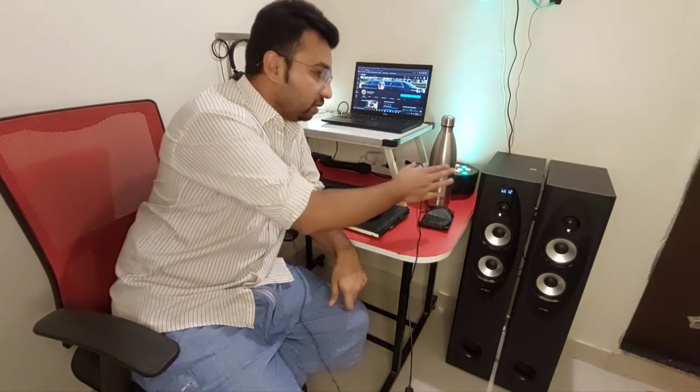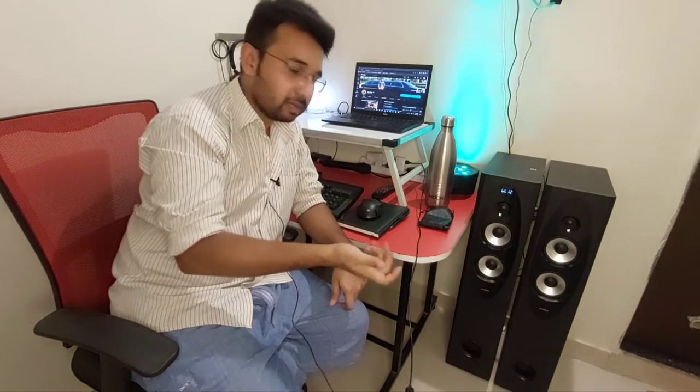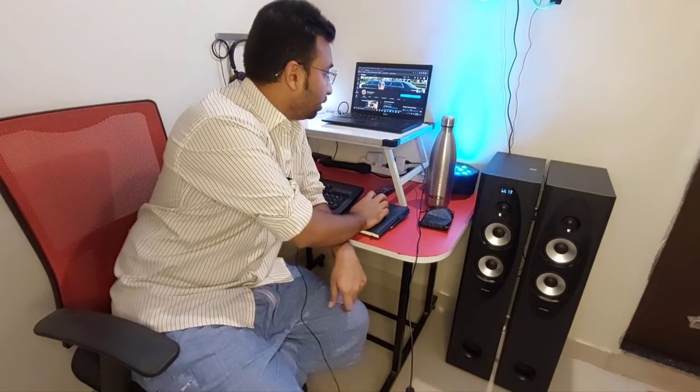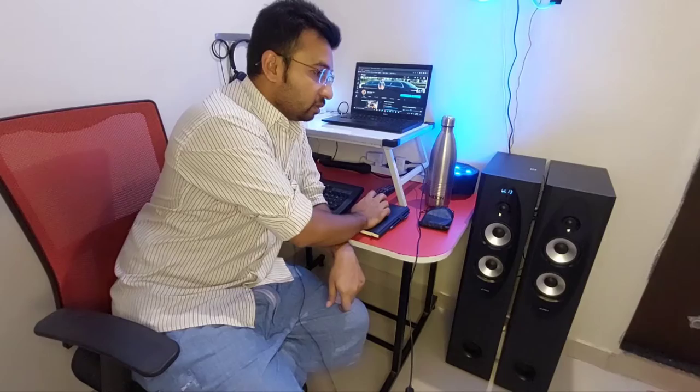In any kind of system I have never seen such a bug before. And it is not only happening with this laptop, it's happening with my cell phone as well. Whenever I try to increase or decrease volume on my device, it changes here also. That is not a big problem, but it is a strange kind of issue.